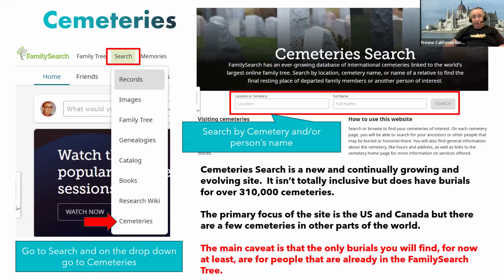The main caveat here is that the only burials, the only people you're going to be able to pull up are people who are already in tree and have a burial record listed where in the place it gives the name of the cemetery. The cemetery has to be named or they can't be identified for this program. And so it's not going to show everybody. It's only going to show people in tree that have a cemetery listed as a place for their burial.